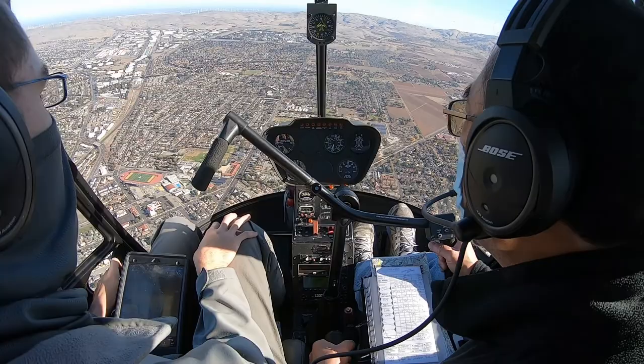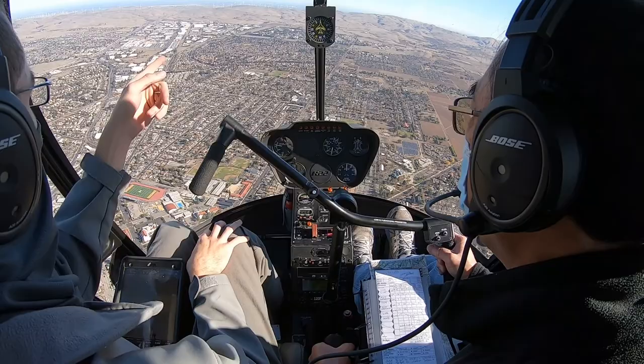Southbound through, BFR. 95, let's get back on the freeway.